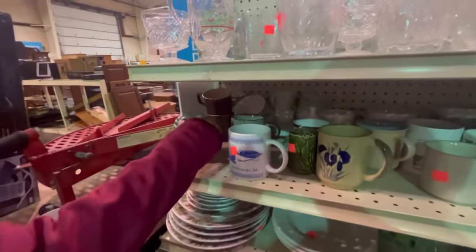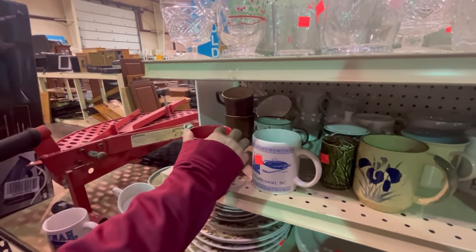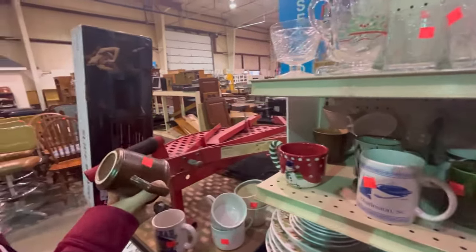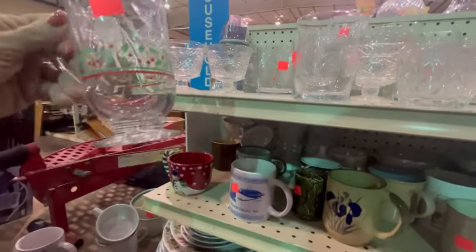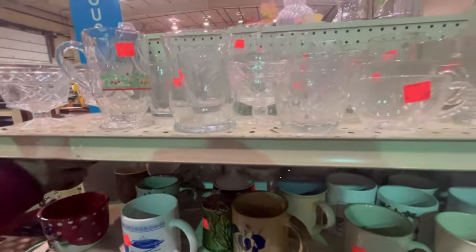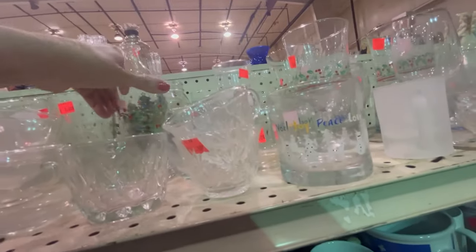Oh, that's cute. It's Chip, though. It says Chuck. Oh, it says Chuck. Well, that doesn't work, does it? These are nice, these Christmas ones. I like the pedestal ones, like that. I think that's the only one. No, here's some more, here's another one. Nope, that's just a glass. Well, anyway.